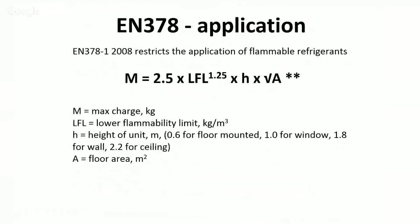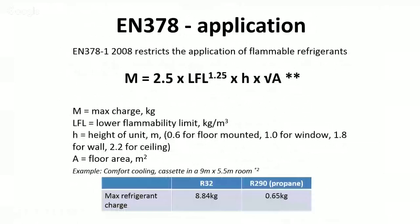Moving on to EN 378, I've got a little example here of how EN 378 restricts the application of flammable refrigerants according to the lower flammability limit and the volume of the room. I've got an example here where a cassette is utilized in a room which is 9 meters by 5.5 meters. And the chart at the bottom gives you the comparison between the maximum charge size you could have if you're using R32 versus the maximum charge size you could use using propane. And you can see there's quite a difference there.